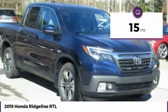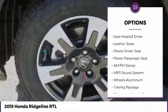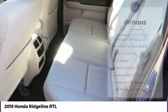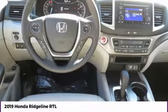Here are some of this vehicle's great options: anti-lock braking system, traction control, power passenger seat, air conditioning, Bluetooth wireless data link for hands-free phone, moonroof, HomeLink garage door opener, power steering, aluminum wheels, floor mats.